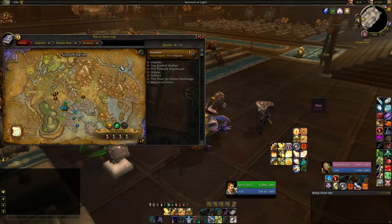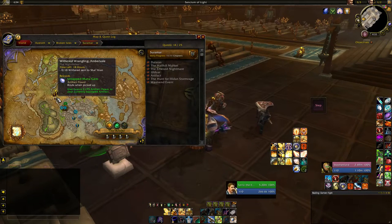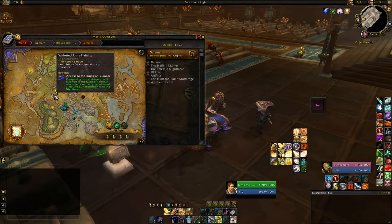Oh, Suramar. Yeah, almost forgot this. So I don't see any pet battles or PvP stuff here that I could do. I mean, I could do this for order resources. Yeah, can't do that. Could do that, 121.75. Ooh, I wonder if that could be completed.